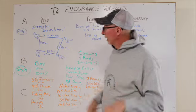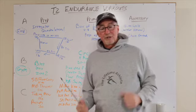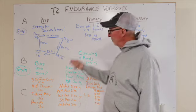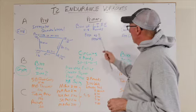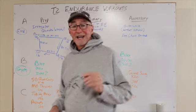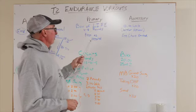pumping up the arms there, and then after the sprint, you're going to hold that plank for about 30 seconds, and then continue on. Well, the way we've got this one set up is you're going to do 4 to 8 rounds of this box of life, and you're going to rest as needed.